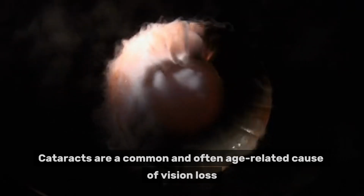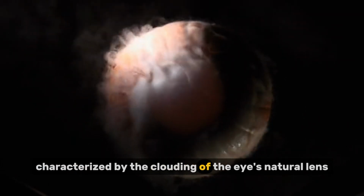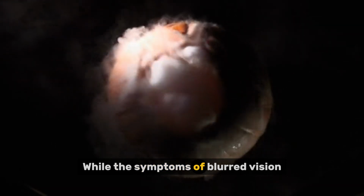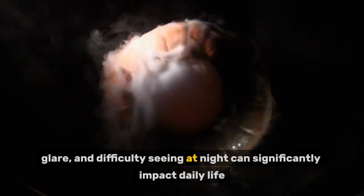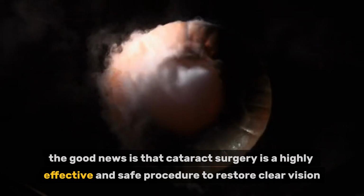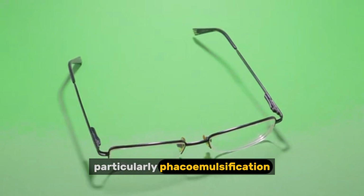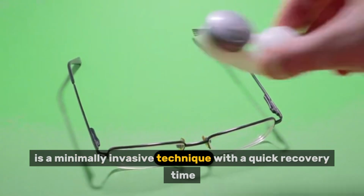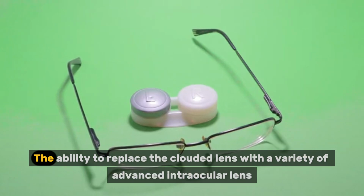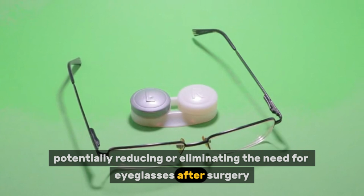Conclusion: cataracts are a common and often age-related cause of vision loss, characterized by the clouding of the eye's natural lens. While the symptoms of blurred vision, glare, and difficulty seeing at night can significantly impact daily life, the good news is that cataract surgery is a highly effective and safe procedure to restore clear vision. Modern cataract surgery, particularly phacoemulsification, is a minimally invasive technique with a quick recovery time. The ability to replace the clouded lens with a variety of advanced intraocular lens implants allows for customized vision correction, potentially reducing or eliminating the need for eyeglasses after surgery.